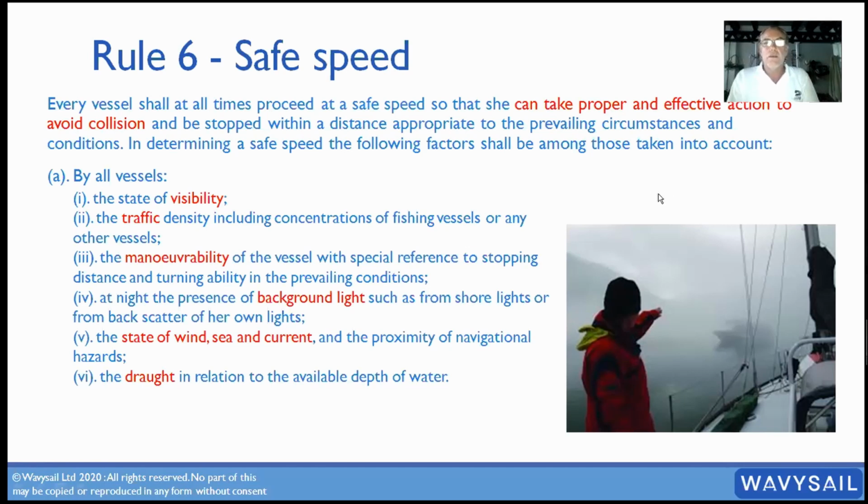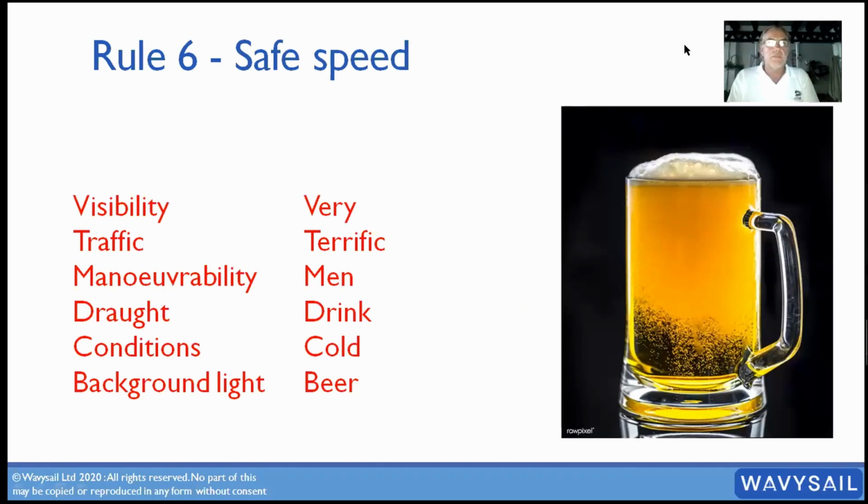So here's a little acronym for you to remember the 6 of them. Very terrific men drink cold beer. So visibility, traffic, maneuverability, draft, conditions, and background light. A quick and easy acronym for remembering the 6 sections of safe speed A.